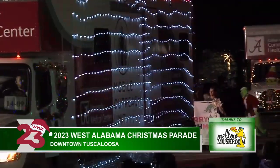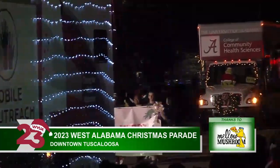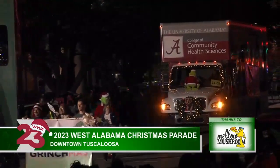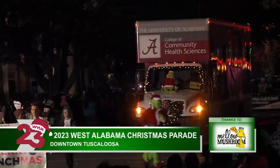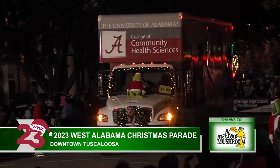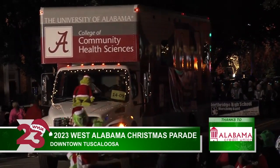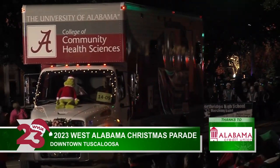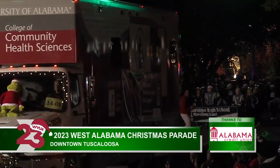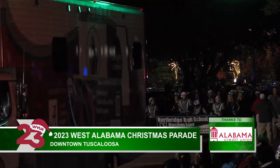They're doing so well. The University Medical Center there. Very good medical center there. That's kind of where we go and get our checkups and shots and anything we may need, located up on the University of Alabama campus. And they're the largest multi-specialty medical practice, serving Tuscaloosa, Northport, Demopolis, Carrollton, Livingston, and Fayette, everywhere. Now, we got mobile outreach here, the College of Community Health Sciences with a little miniature Grinch there at the front.